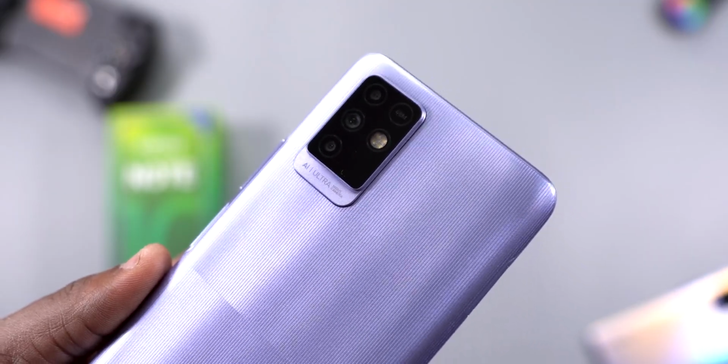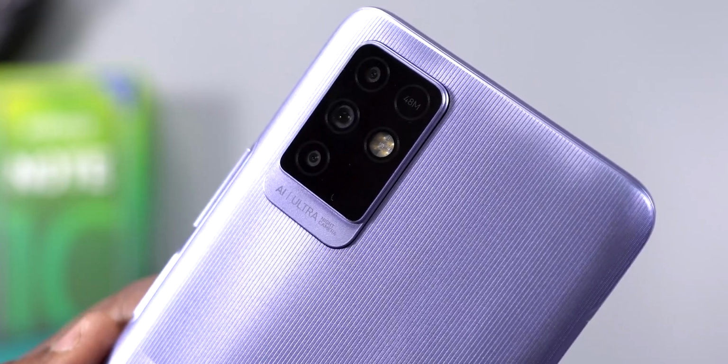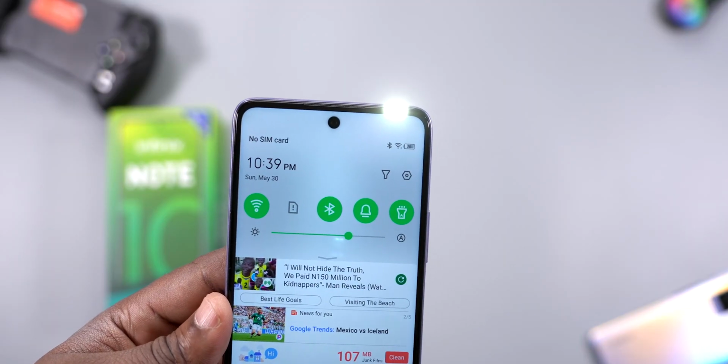Moving to the rear, the Infinix Note 10 comes with a 48 megapixel main camera, a 2 megapixel depth camera, and a 2 megapixel macro camera. Switching to the front, it comes with a 16 megapixel selfie camera with a single front-facing LED flashlight.